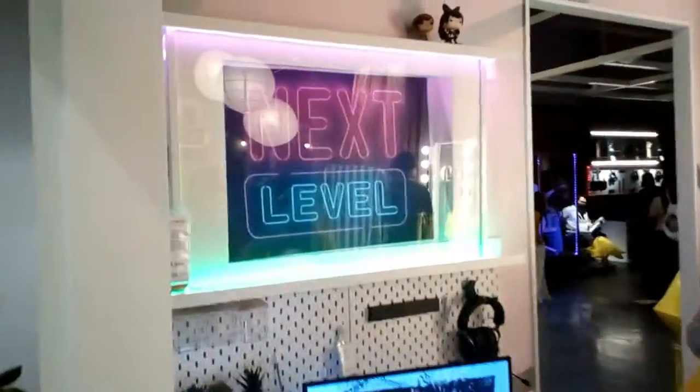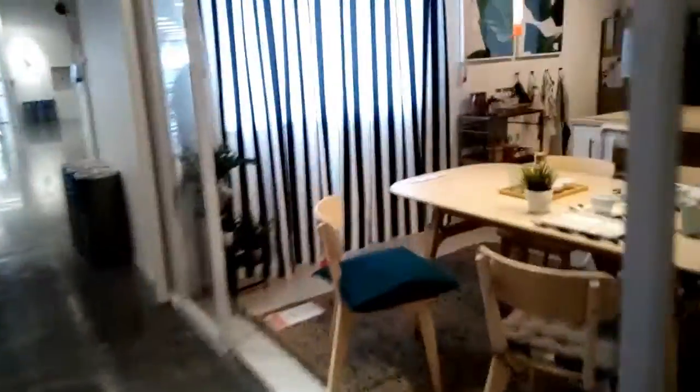I'm on the next level. And wow, this is the kitchen area. Guys, I'm going to show the partiality of some of the booths here in IKEA. I'll just take some pictures at this point after this clip. What's this? Oh, okay. Yeah, I love all of them.